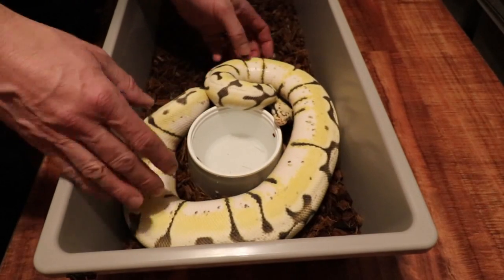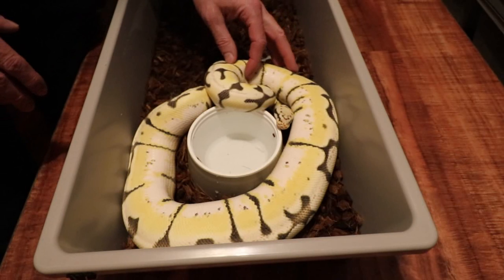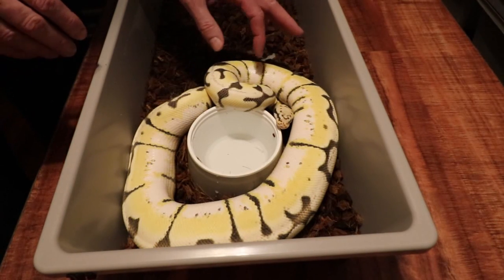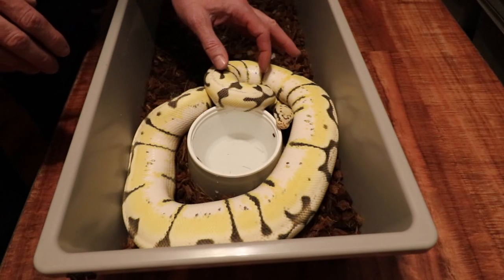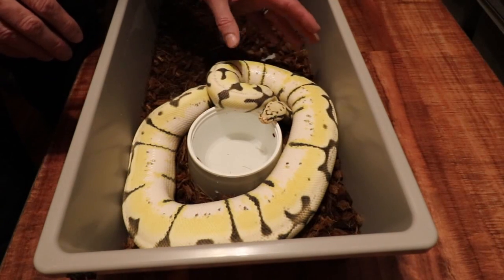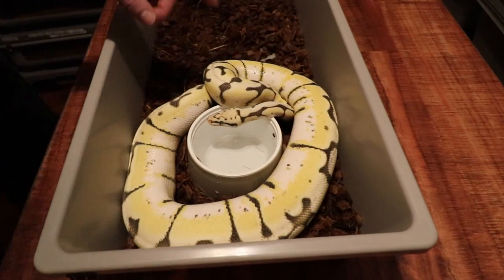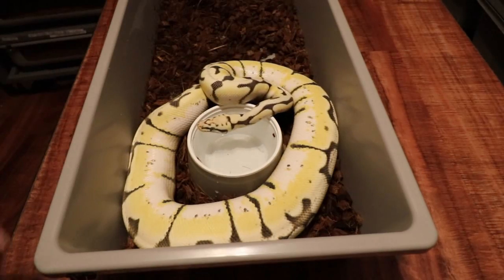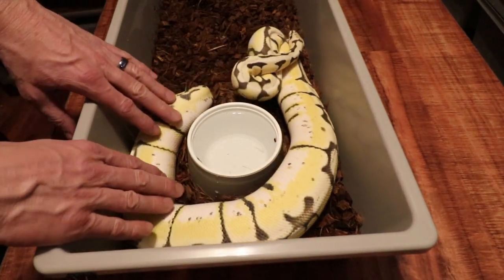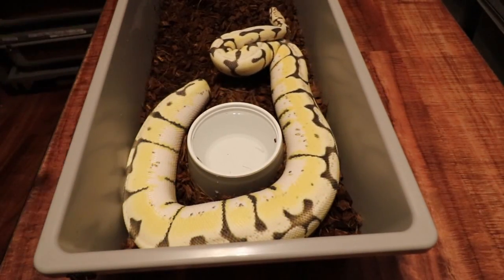This is one of the most stunning combos that I've ever seen, and I definitely want to produce more of these. I know a lot of people are against the spider, and the only spider combo I'm really interested in promoting is the pastel desert ghost combo. It really makes a stunning combo once you add the spider, and it's pretty incredible. I don't really want to pick her up too much because she definitely has some eggs in her. Really hoping she lays a nice clutch of eggs this year.